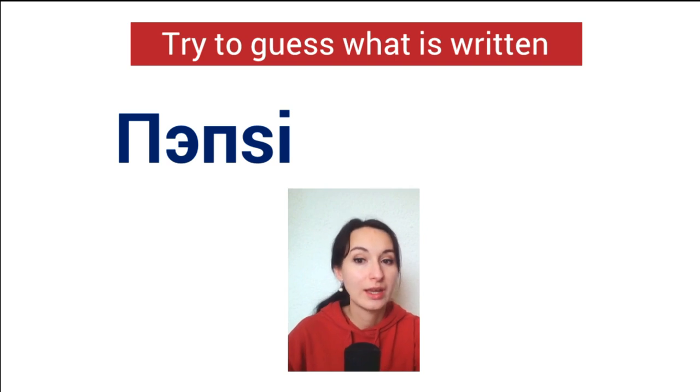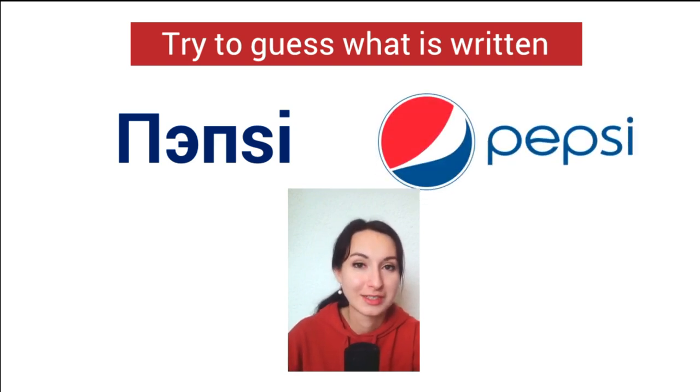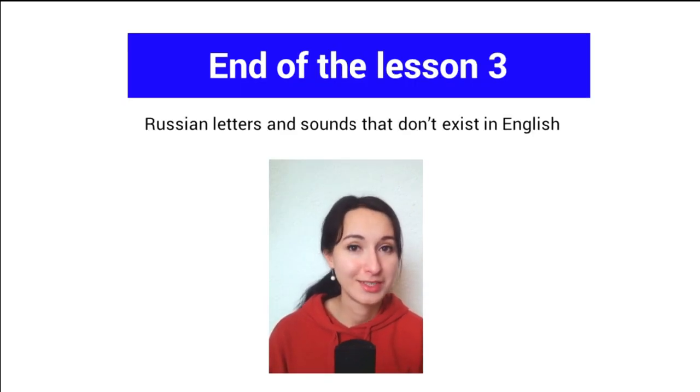Look at this word and try to read what is written here. So here we have three Russian letters, just in the beginning, the first three letters are Russian and the rest are English. So, can you read it? Pepsi, of course. So we have P, E, P, and then we have English letters. Pepsi.